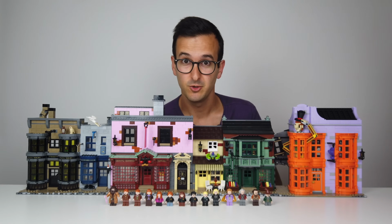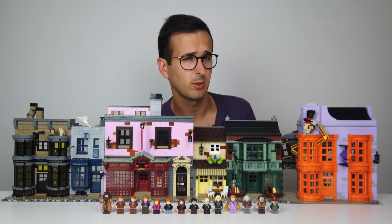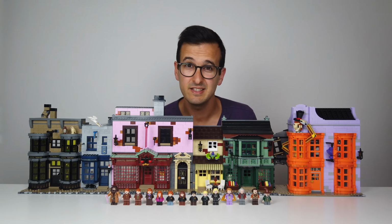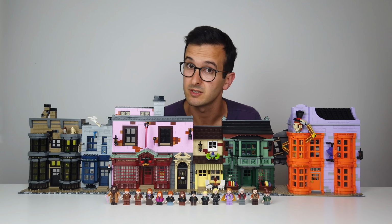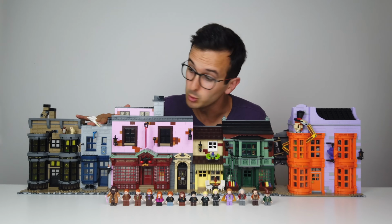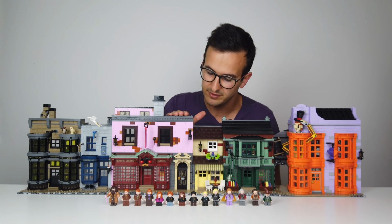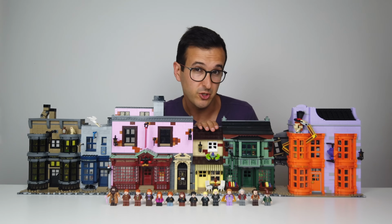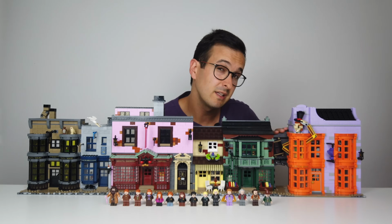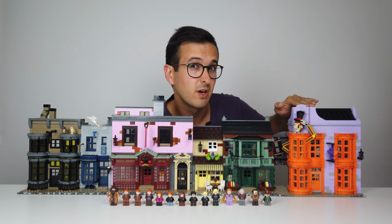Diagon Alley is the new Harry Potter set from LEGO, and in my personal opinion, this is probably one of the best out there that you could get right now. This set takes us to very iconic places of the Harry Potter series, like Ollivander's Wand Shop, Scribbles for school supplies, we get Quality Quidditch Supplies here, Daily Prophet, Florean Fortescue's Ice Cream Parlor, Flourish and Blotts, a little nod to Knockturn Alley, and finally Weasleys' Wizard Wheezes.